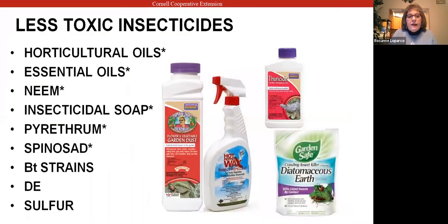Here are your active ingredients that are all organic insect killers. And I say less toxic because the ones with an asterisk next to them have pollinator issues. The ones with asterisks can be toxic to bees when they're wet. And so they're only toxic when they're wet. So when the product's dry on the plant, it's perfectly fine for the bees.